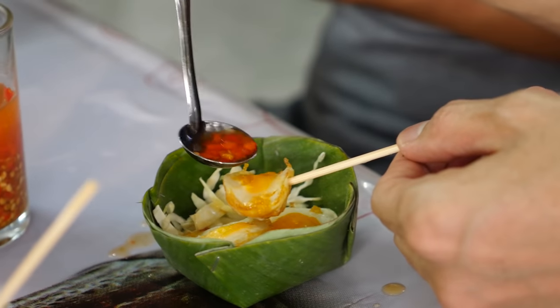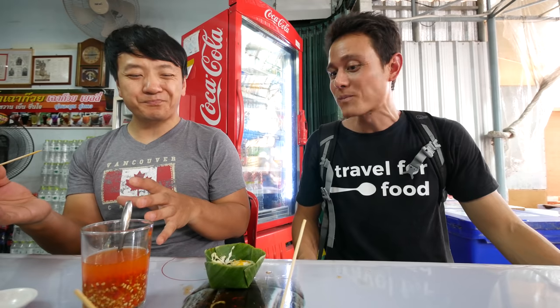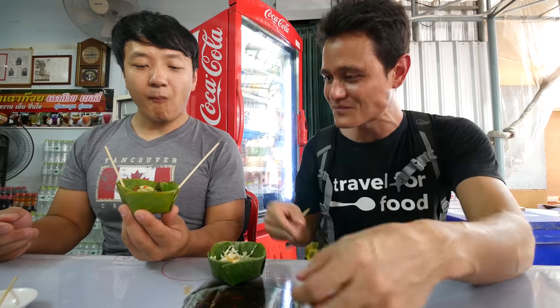Since we happen to be sitting at a table that has some chili vinegar, we might as well make use of our resources. It's a little too sour for the egg. Ooh. But that's a jolt of sourness. Yeah, that'll wake you up. Maybe don't do that. But these fried fish cakes, these are ridiculous. I really like both of them.